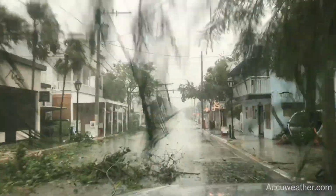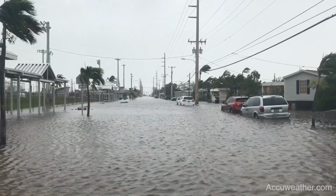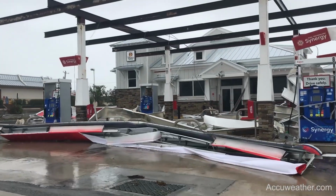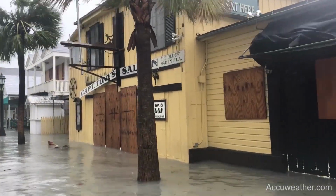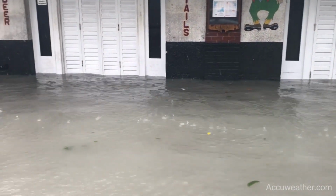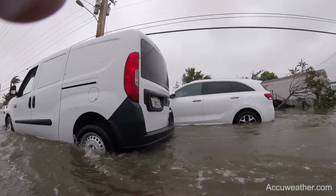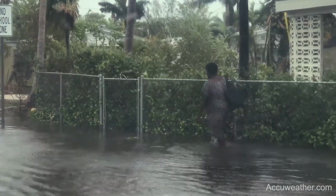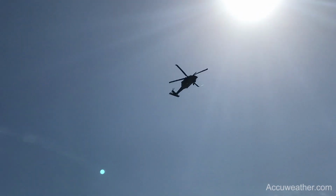All the trees have been sheared off right at the top of it. And this is on the east side of Key West, and then we started driving east right after this. Here the water started inundating a lot of the businesses on Duval Street. You know, there's 40 bridges. Yeah. I imagine one of those bridges is going to be down. Yeah, I mean, there's no way to find out right now.